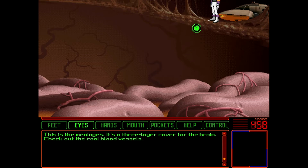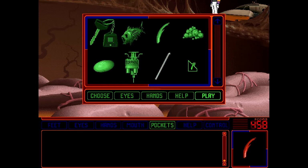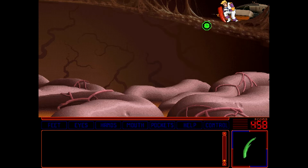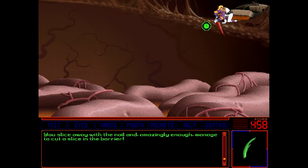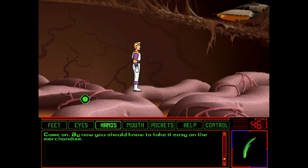This is the meninges. It's a 3-layer cover for the brain. Check out the cool blood vessels. Okay, well, we have to get through the meninges, so let's use this. You slice away with the nail, and amazingly enough, manage to cut a slice in the barrier. Come on, by now you should know to take it easy on the merchandise.